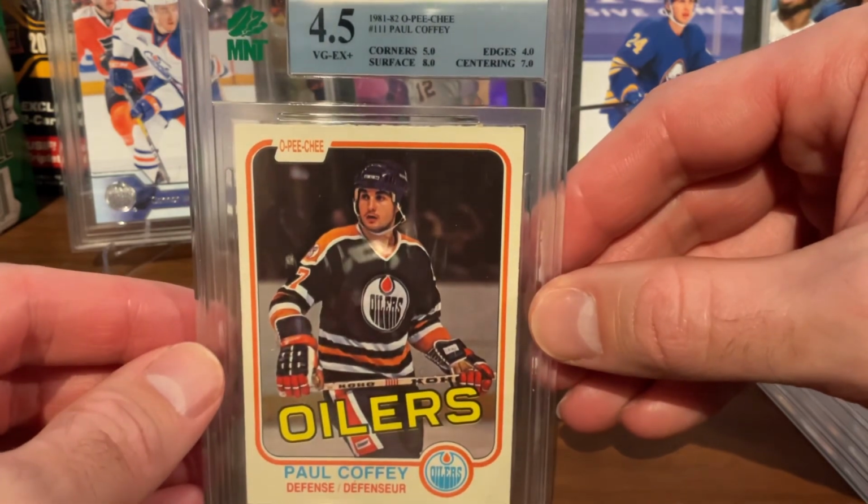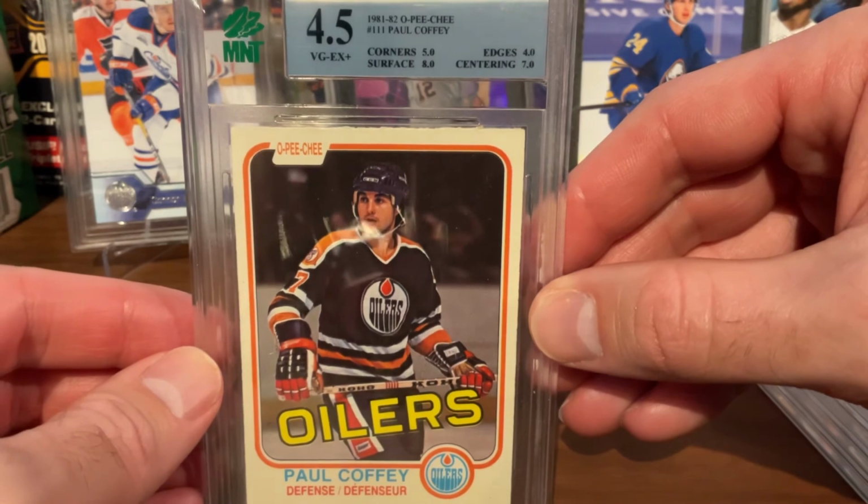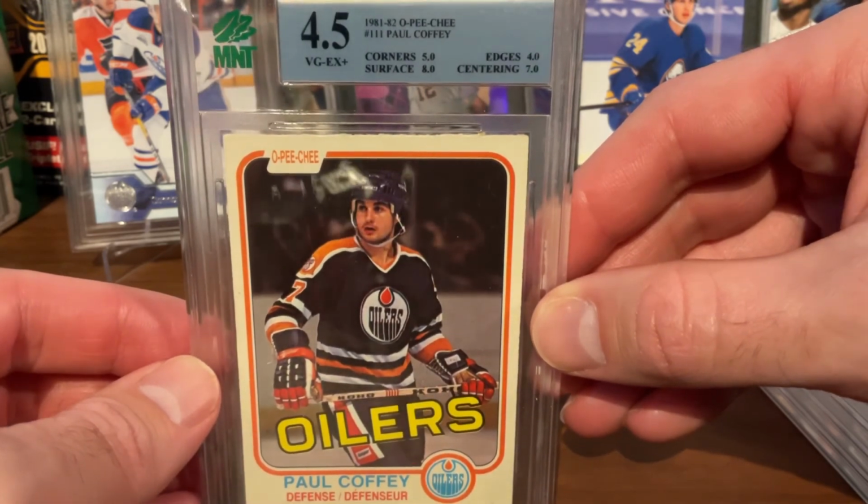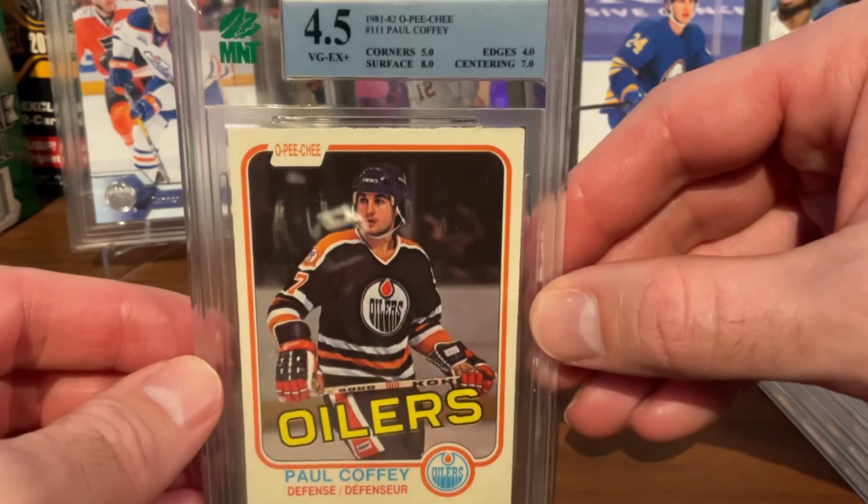I wasn't expecting a 9 or 10 on this one, and since it only cost $15 Canadian at that time to get it graded, I thought it was worth it just to get into the slab and see what it came back at.